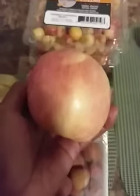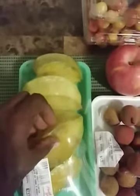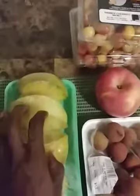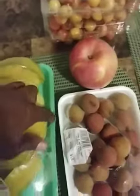Then we have an apple. I forget the name of it, but it's one of those crosses. It's supposed to be really good. And then we have a starfruit. These were the yellowest. The rest of them were pretty green. But as you can see, matter of fact, I tell you what I'm going to do. I'm going to open this package so you can get an idea of how big they are.